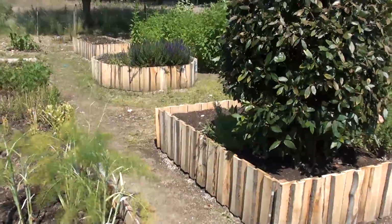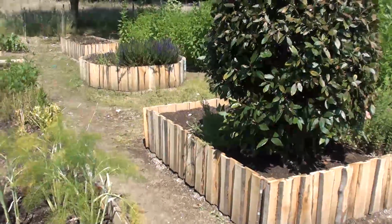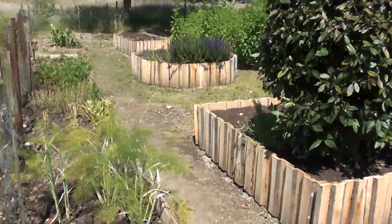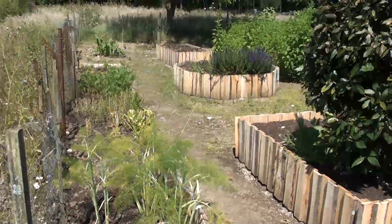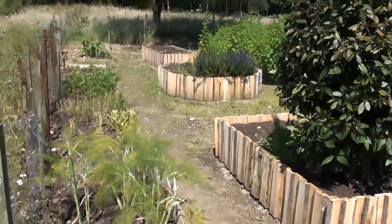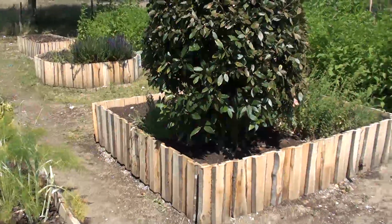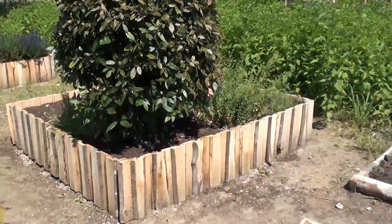Here in the herb garden, Simon finished off all the new herb beds, replaced all the edging on them, and has also put edging round. Salvatore has now been through here as well and basically given a good blitz, and now all we need to do is get it all planted up, which we hope to get done in the next few weeks.